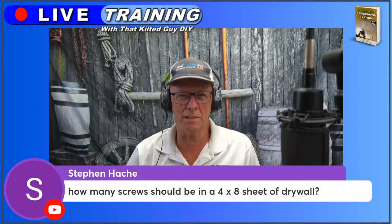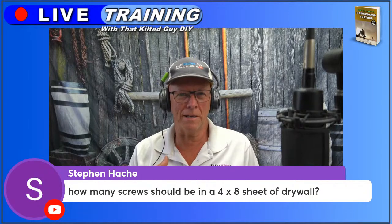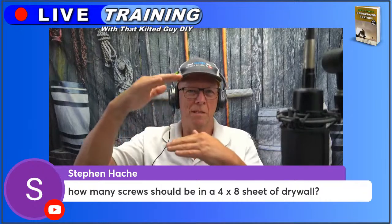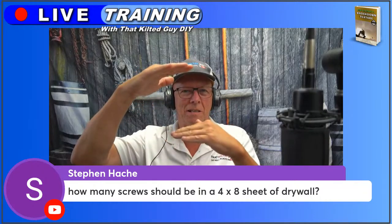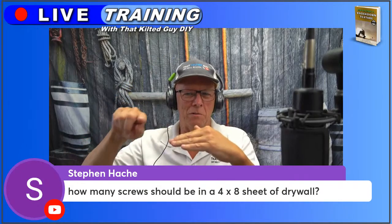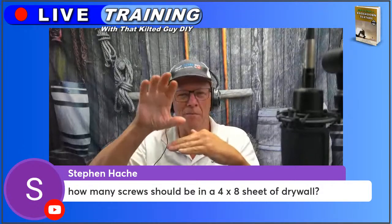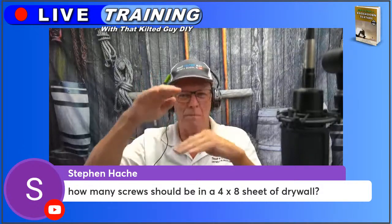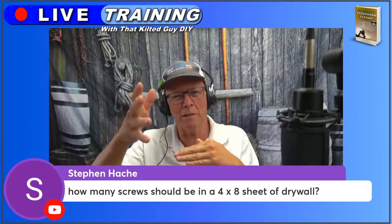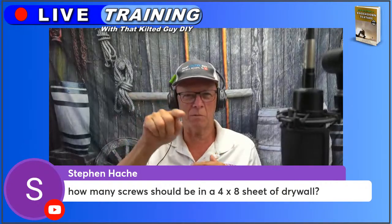Studs are usually on 16 inches, sometimes 24, but you have a top plate and a bottom plate. So if you got, let's say, a wall like this and you got two sheets, well, you don't have a middle plate through the middle, so you can't put them anywhere except on the studs. But in the field, as we call it, that'd be between the top edge and the bottom edge. You put one every 12 inches, that spaces them out to where you have three in the middle. So 12, 12, 12, 12.